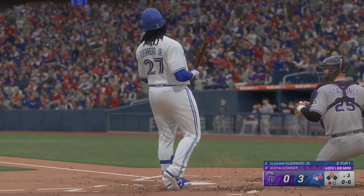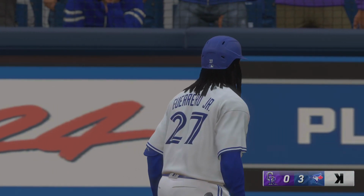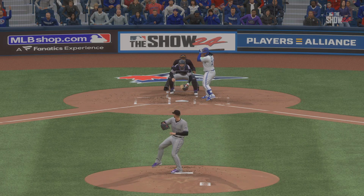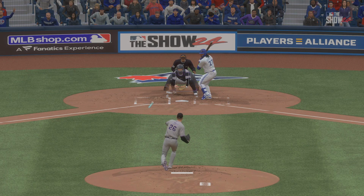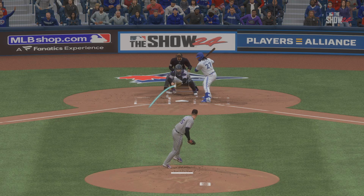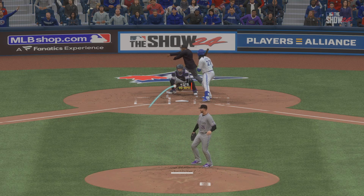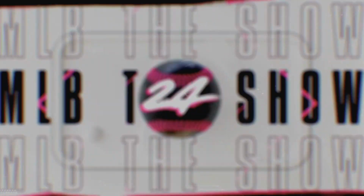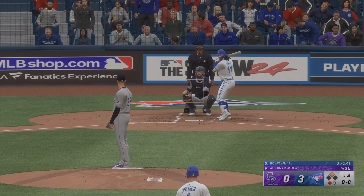Struck him out looking. Not sure about that call. Pitcher might have gotten a friendly strike 3. Oh, you know that's got to be very frustrating for this guy. He knows the strike zone extremely well, and you know what? Good hitters are not going to compromise. He'll take that punch out, but ultimately stick with his plan and have more success than anything else.